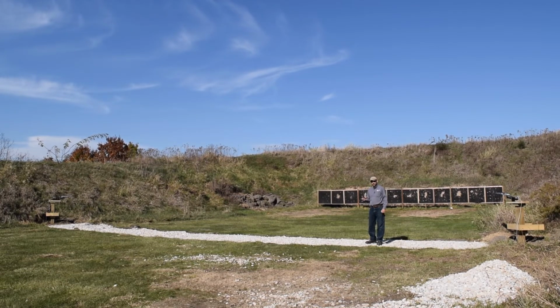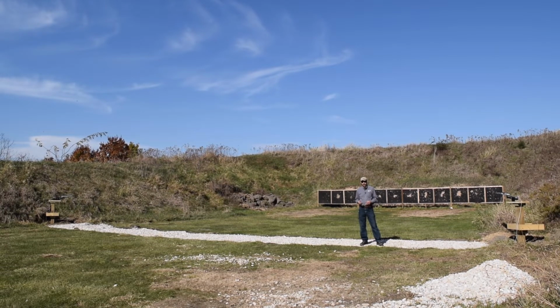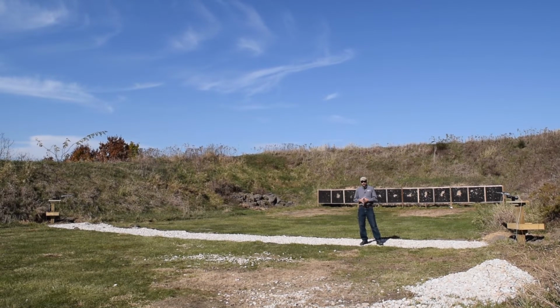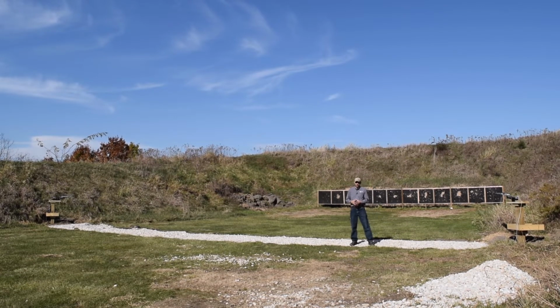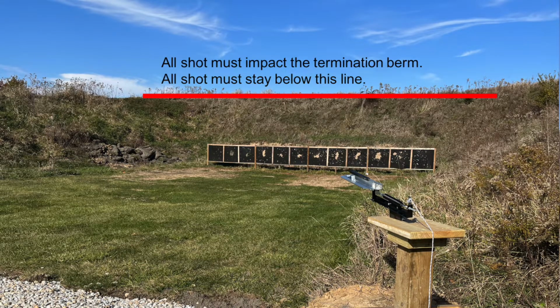Now, we do recognize that there will be some shot hitting the targets back there, and it's not exactly an ideal situation, but this is what we've got to work with, and so we do recognize that that is going to happen. We ask that you simply try to minimize that and don't go out of your way to shoot the targets there. Try to keep your shots at the clay birds only, and again, all that shot has to be kept below the termination berm.